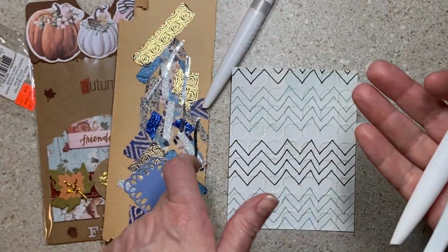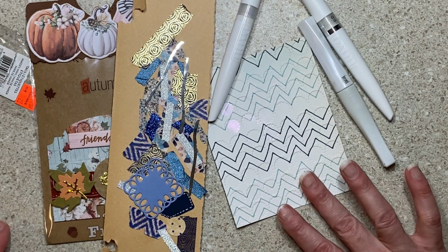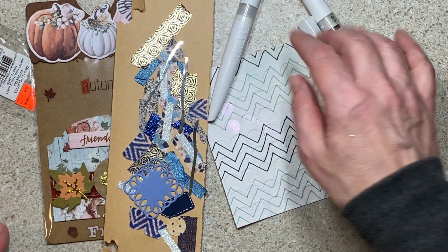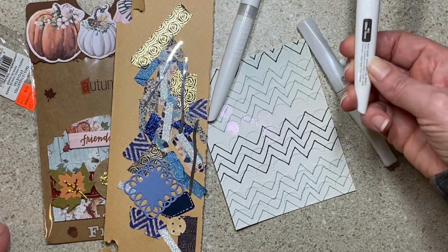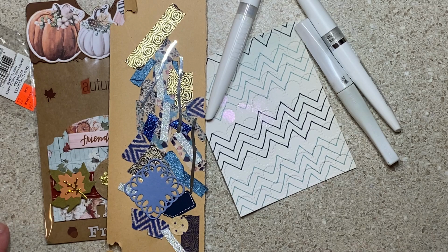But so, different products. I have traditionally used Wink of Stella. It's in my stores near me. But some people say that Wink of Stella is not the superior product for putting glitter on. And there are others besides the Nuvo brand too. So you can try them and see what you think.